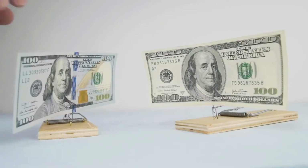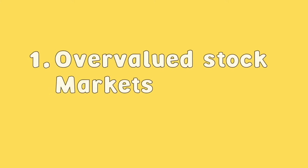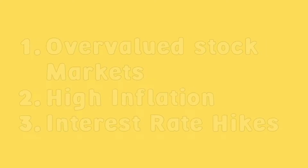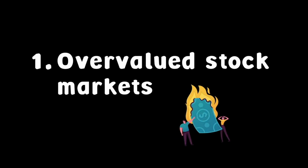Now, there are certain pitfalls that investors need to be aware of in 2022. These are, number 1, overvalued stock markets, number 2, high inflation, and number 3, interest rate hikes. Let's take a look at each of these. Number 1, dealing with overvalued stocks.